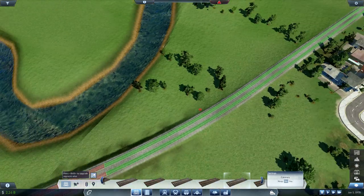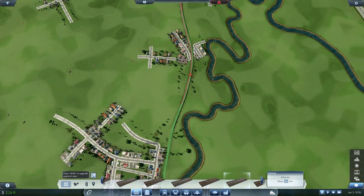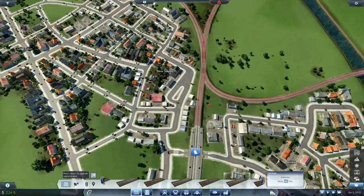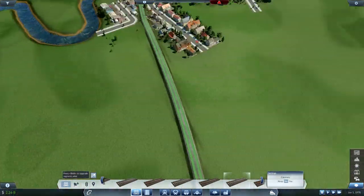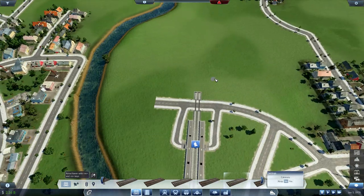We don't worry about the crossovers just yet. If we zoom out a bit more, we do big old chunks. There we go. Right. I like it. That can be 90 up there. Beautiful. This is the track we'll be using then. Scoot all the way back.